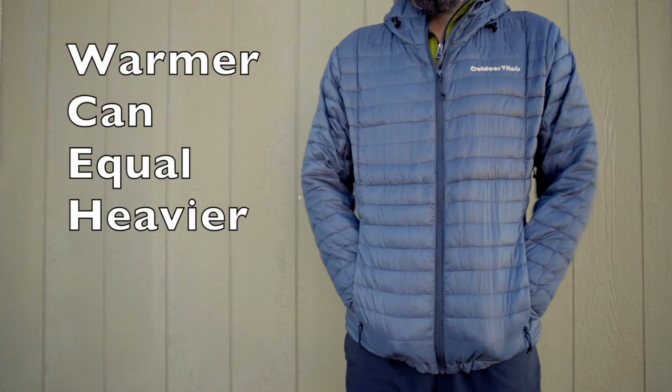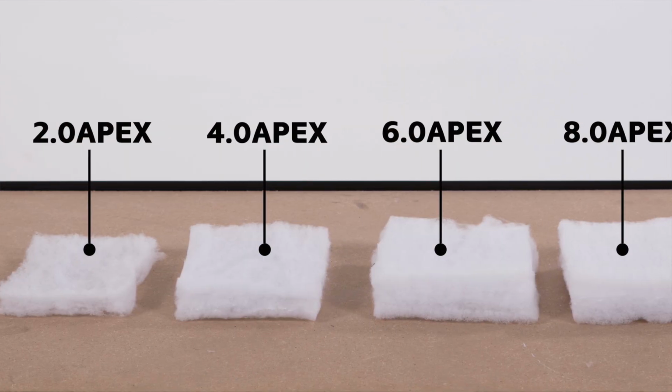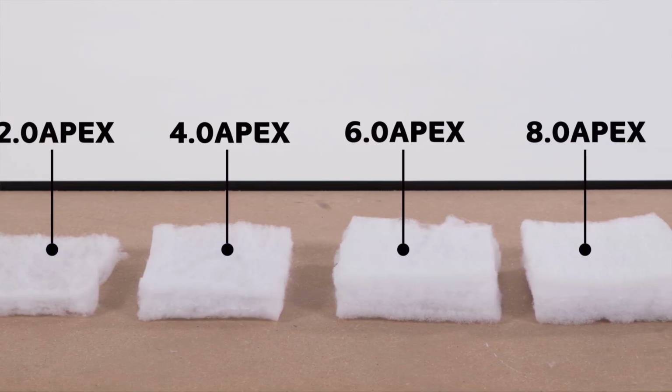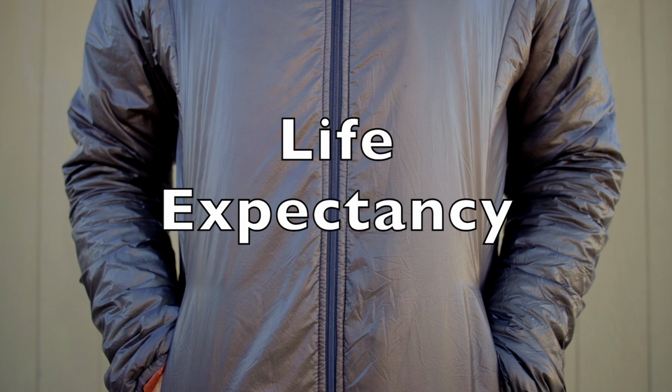So what are some of the cons with going with a synthetic jacket on the trail? Well, like I explained earlier, the warmer you get with a synthetic jacket, the more material they use, so that adds weight. So typically, if you're looking at a synthetic jacket that has the same warmth as a down jacket, the synthetic jacket is going to be heavier because they have to use more material to emulate what down can do at its loft. The second con of going with the synthetic jacket is going to be life expectancy.